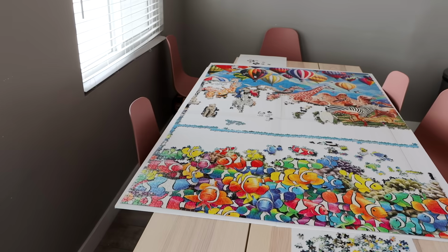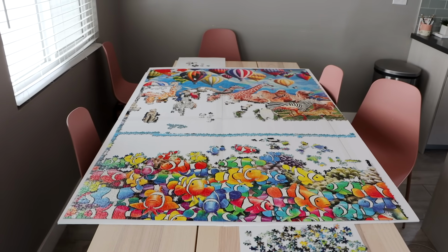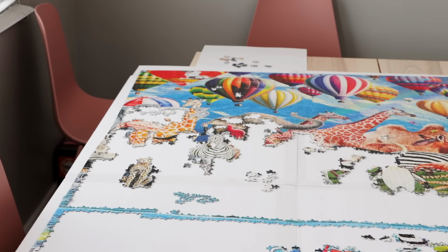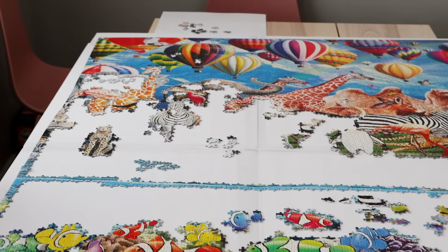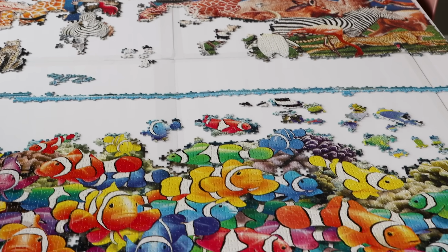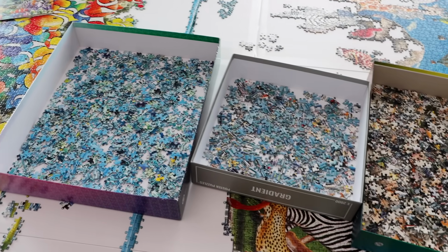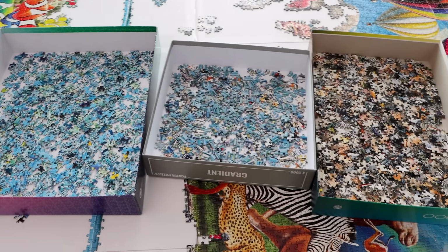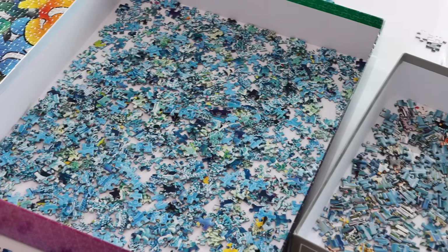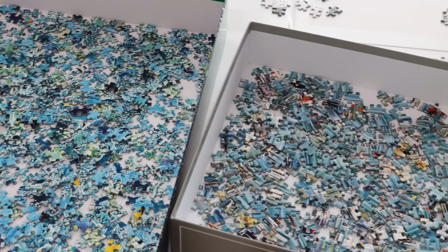So you can see that that brings us to today, and I basically have 3 puzzles left. Because the great thing about this puzzle is that each section is very clearly separated. So I've already separated out into separate boxes all of the underwater pieces, all of the above water pieces, and all of the animal pieces. So once I finish those 3 sections, I'll be done.